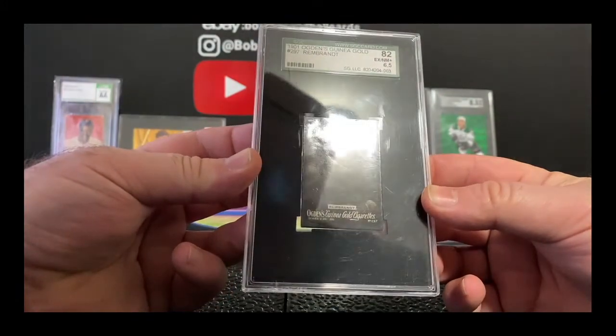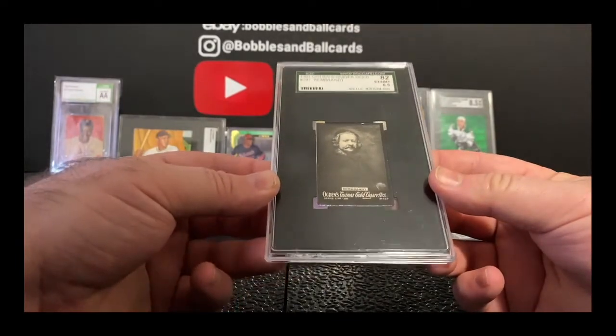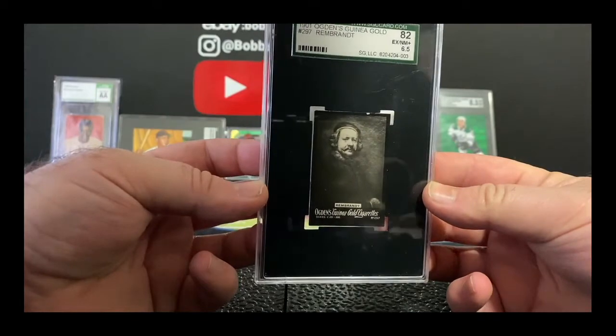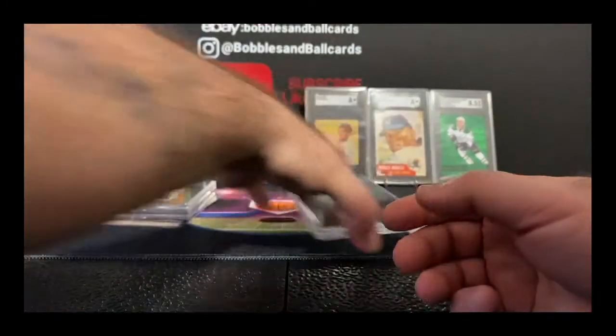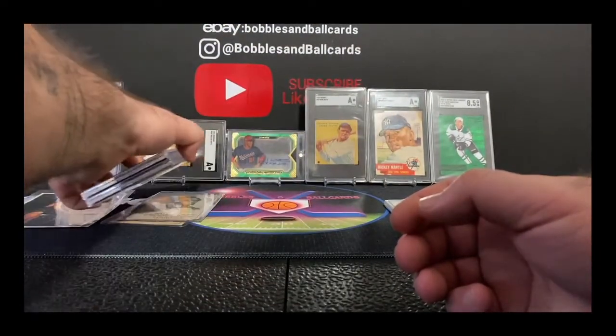And again, it's somebody that people know. I mean, Rembrandt isn't a nobody. He's definitely up there with one of the most recognizable artists in history. So that was pretty cool. What shall we do next?